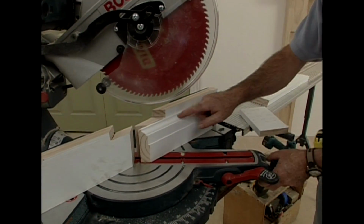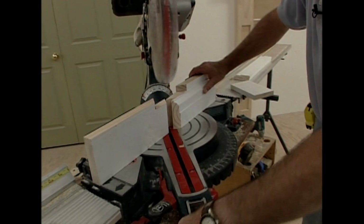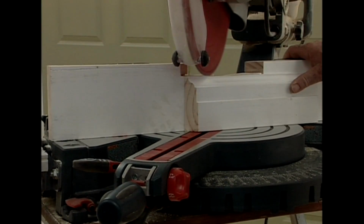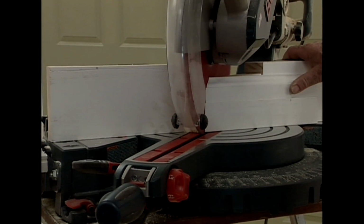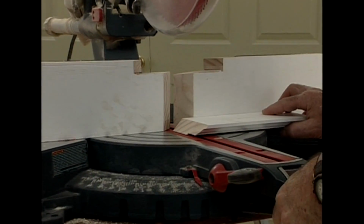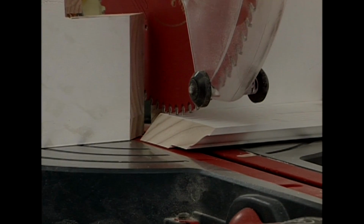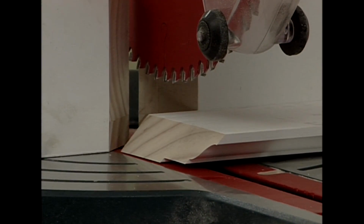All I have to do is swing the saw to the opposite miter. That's the outside corner of the self-return. Now all I have to do is trim that little piece off. To do that, I'm going to line the blade up with the short point of the cut and inch the piece up right to the blade.